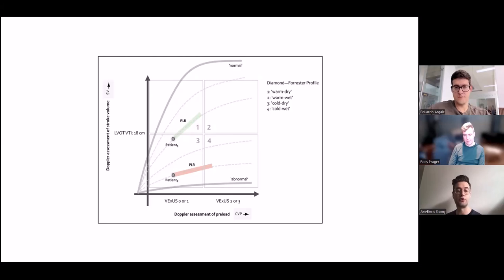But in theory, if you shot the Ea way up relative to the Ees, the end systolic elastance, then it's too much afterload, and this curve would shift down and to the right, and you could get more of a quadrant 3 to 4 progression rather than a quadrant 3 to 1 progression. So I think it's perfectly rational just as long as you're doing the reassessment.